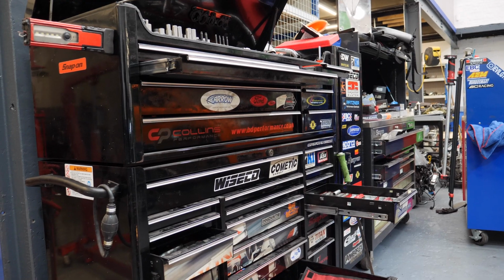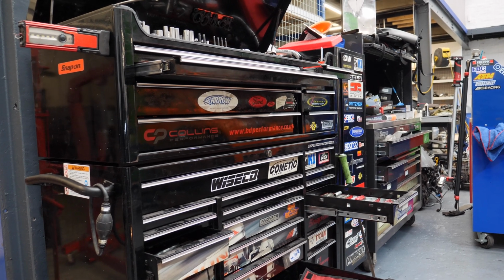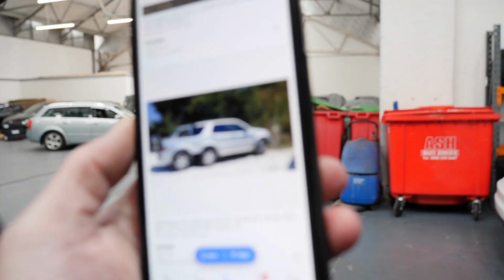Right, do you know when you're trying to get the RS3 off your missus? Yeah. And she says, oh, I need it for work because I need to go and do stuff. And you say, we can have the Focus. She gets a bit upset, right? Yeah. But I've got a good car as a replacement for her. Go on.